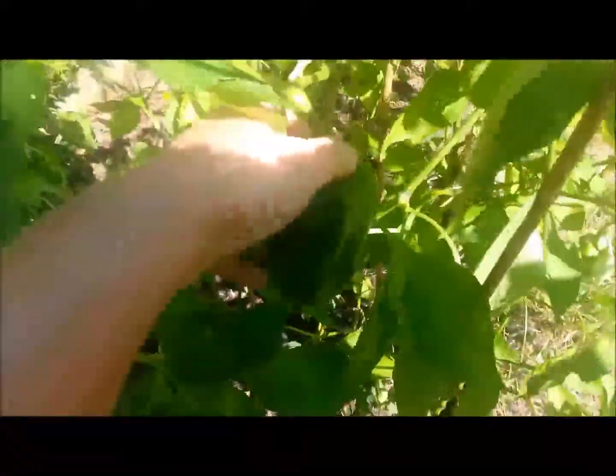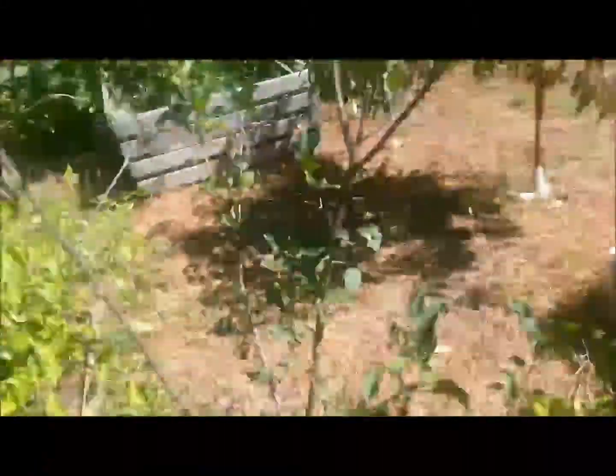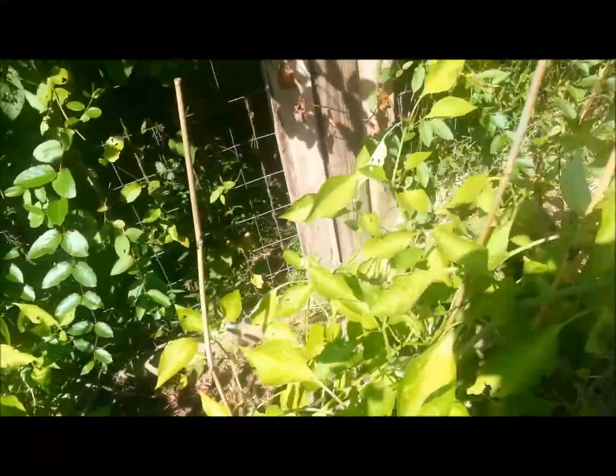There's one. Okay, so maybe in a few weeks I will have some more to harvest from here. I may just feed them anyway. I don't know. There's like 2 peppers on the whole lot. That's not much.